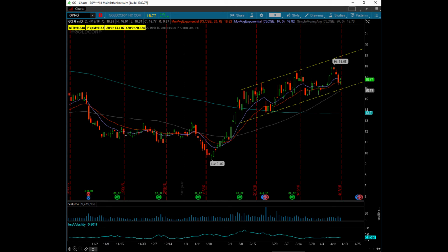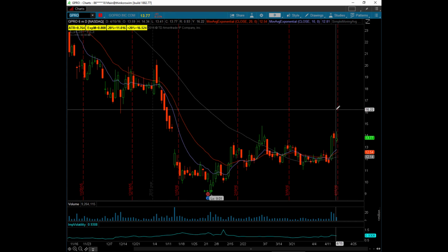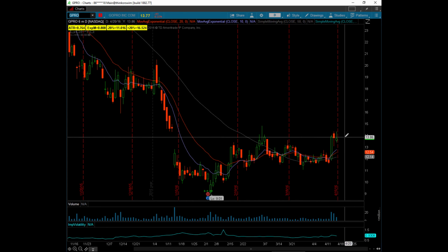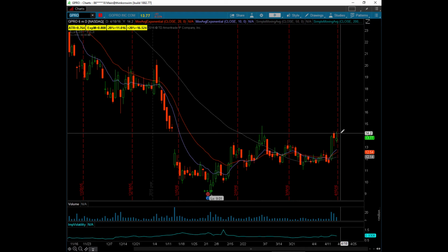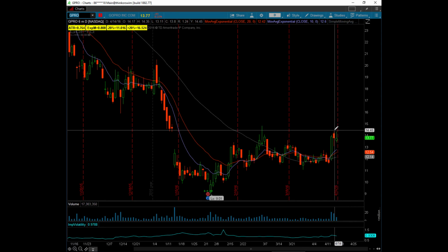Another one we've been looking at is GoPro. Now, earnings are coming up here in a little bit on GoPro, but the at-the-money covered calls 1 month out is yielding about 18% static return. You sell the 14 strike a month out on a margin account, 18% is a nice premium to bring in.